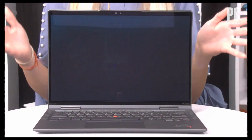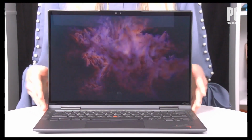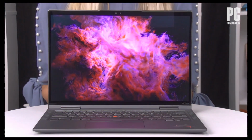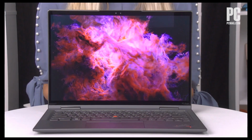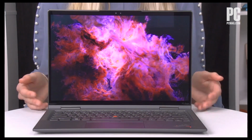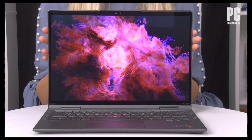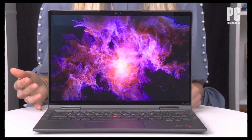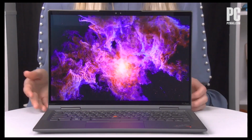So we have OLED displays. OLED is great because it provides really vivid visuals, and it's been a really hot request from customers all over the world. We have it back on the X1 Yoga Gen 7, and for the first time ever on our X1 Carbon. So we're really excited to offer that display option for these two products.